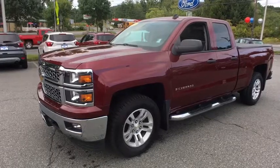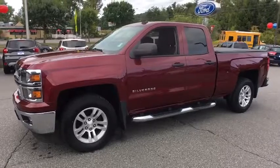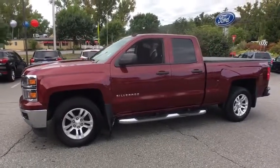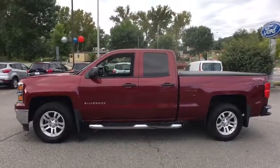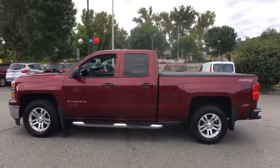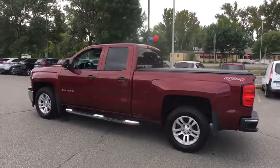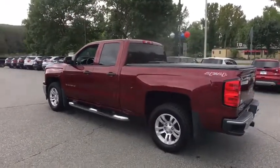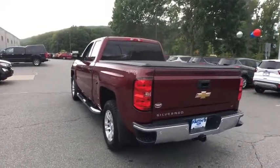You are going to love the 2014 Chevrolet Silverado 1500. The Chevy Silverado 1500 is the perfect combination of functionality, reliability, and technology. The impressive interior is simply another reason that the Chevy Silverado is a top choice among truck buyers. This vehicle has less than 70,000 miles. Here are some of this vehicle's great options.